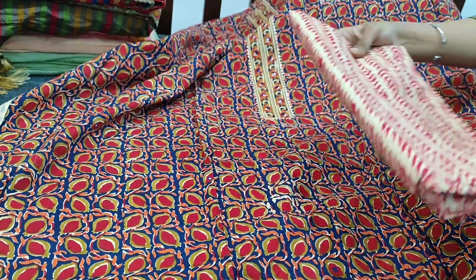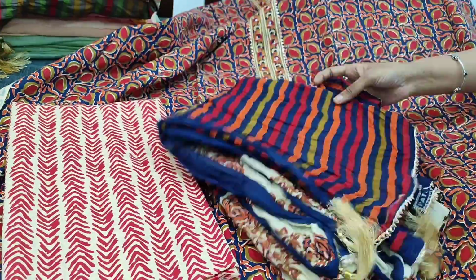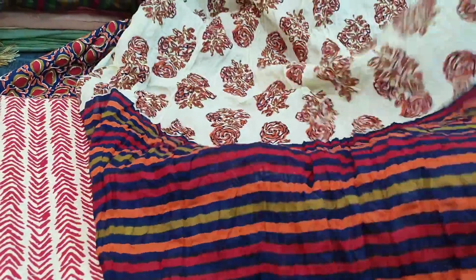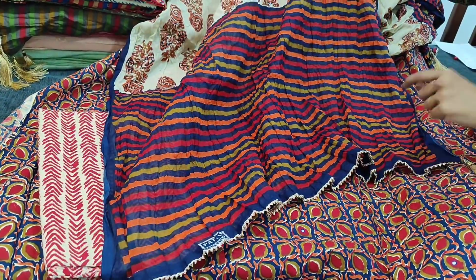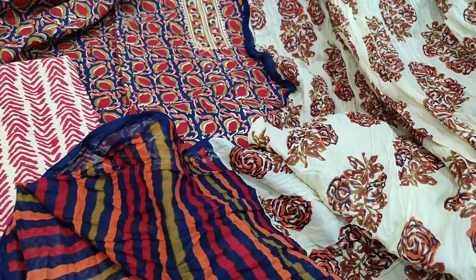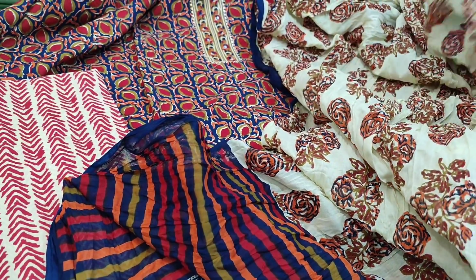It is teamed with printed pure soft cotton bottom and a beautiful block printed crinkled dupatta. It's a cotton dupatta, it's a crinkled one. So this is a dupatta for this, kind of colorful stripe that comes in the pallu part with gota lace tapings. This is how the set looks. The cost of the set is 1099. We have colors in this.